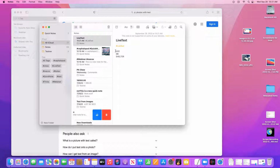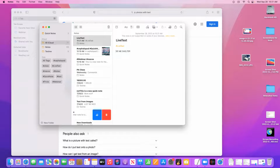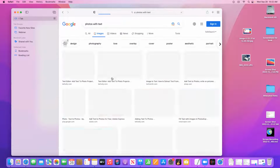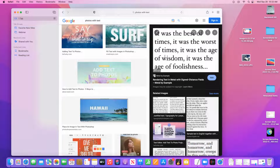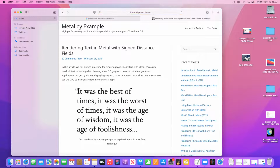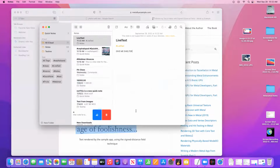It may not have done it exactly how it's supposed to, but again, I can come in and edit this. Go back to here, it says, give me shelter. And so I can change that. So again, let me just go to this whole thing. We've got all these images. So here's a good image. I'll click on that. And again, I can come in here and just start clicking and grab the image. And I can just copy the text and then paste that into a note.